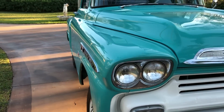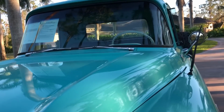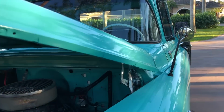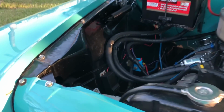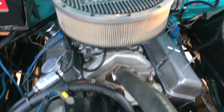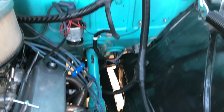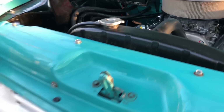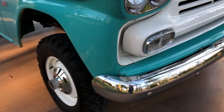It was restored. The previous owner told us it was restored about 20 years ago, and I believe they said the engine was done about 1,000 miles ago, and this is a 350 Chevy small block engine. I believe they did this a couple years ago because this has been kept inside a storage unit since this has been done. So it's not a lot of miles been put on it since they restored it, but it's definitely an awesome truck. The chrome is nice. It's a real attention getter, like I said.